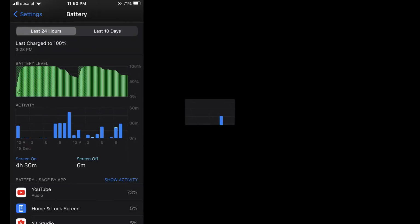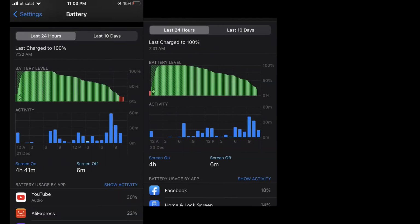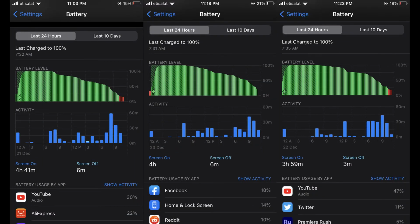I've also taken some screenshots of the battery page in the iPhone for you to see how the phone performed, and as you can see, it has done quite well. My conclusion for the battery life is that it's a plus point, it's a pass on my side. I cannot guarantee after a year of use because it's just been half a month. I'll let you know about the battery life in a year's time.